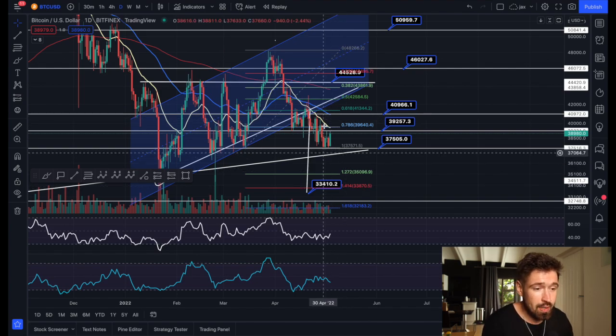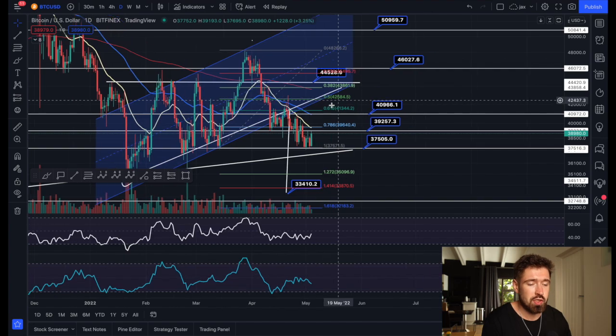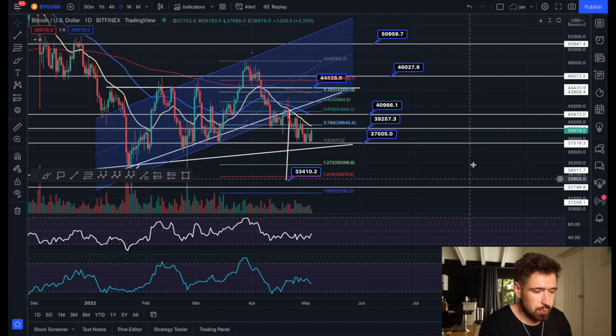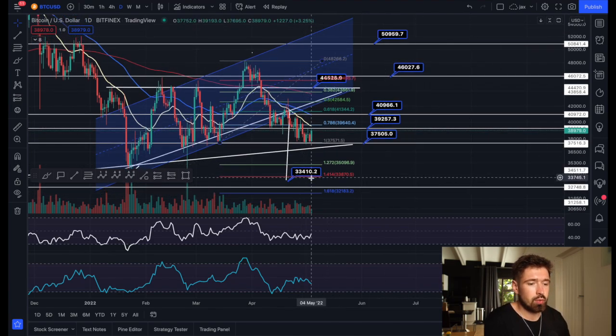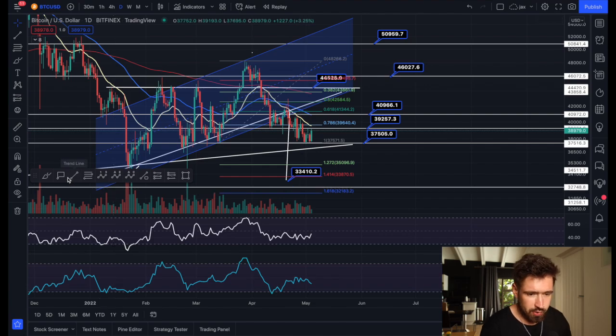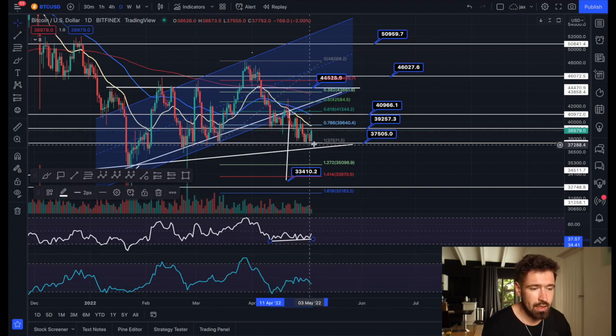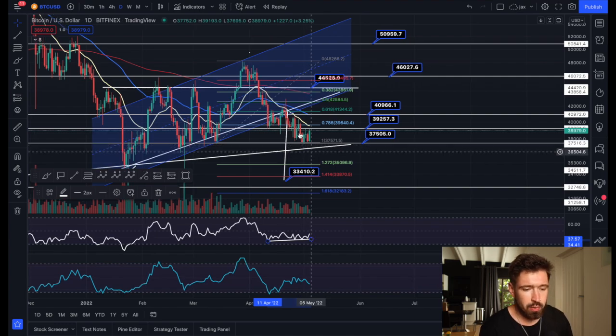So if we can break back above the EMAs, we could see a nice push, but there's definitely a strong likelihood that we could come up and get rejected by the EMAs, get rejected by the golden ratio rollover, as I've been mentioning, and see that continuation to the downside as we are in a technical target to about 33.4K. But as you can see here on the daily, we have been creating a bullish divergence. We have lower lows and we have slightly higher lows here on the RSI, as well as money is flowing back in as price is dropping, which can be an early indication of a move back to the upside.